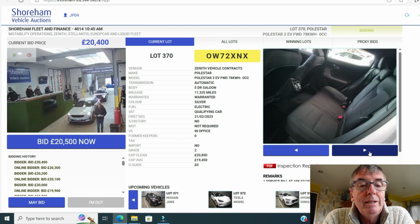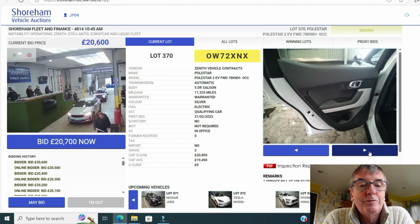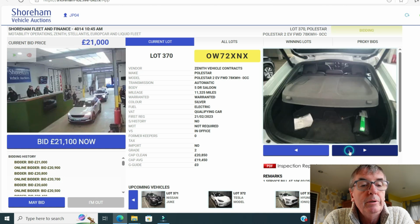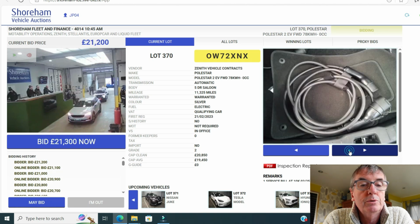20,400. DS is 20,850. 20,008. Surely you'll let this go. 21. It's over DS, folks. Grade 2. Popular car, you see. Front wheel drive. Very economical as well. Very efficient, rather, with a 78 kWh battery. Sold.